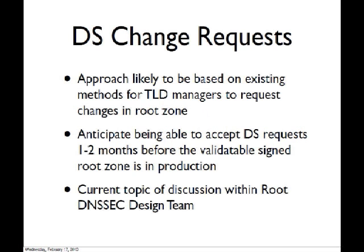On the IANA side of this, TLD operators who have signed their TLD and have DS records to introduce into the root zone, we expect to be able to accept those using procedures very similar to those that exist today for modifying the root zone. And we hope to be able to accept those DS records at least 1 to 2 months before we go into production with the real signed root zone. This is still being worked out, but we hope to have something publishable on this quite soon.